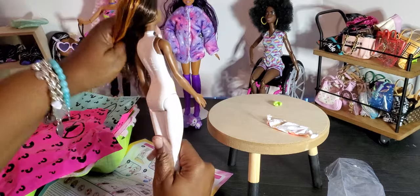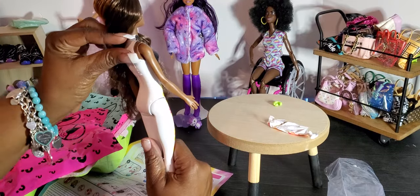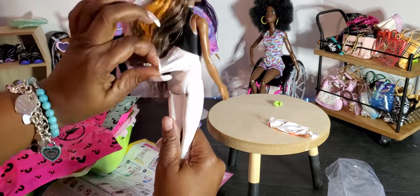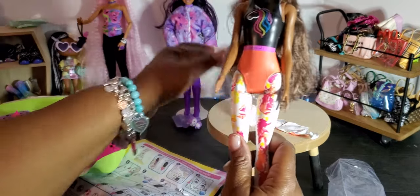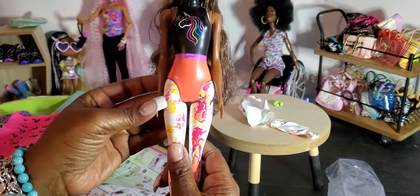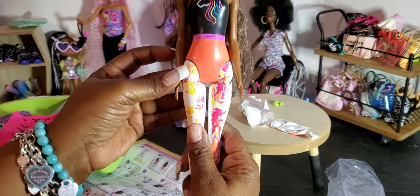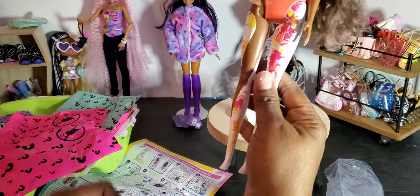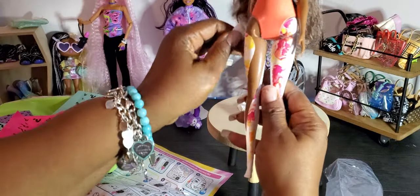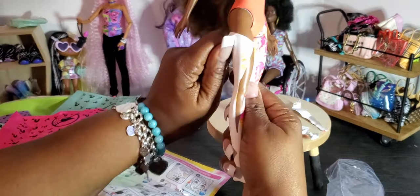Okay. Is it in the back too? Do we peel the back? Yes. Okay, so you're just peeling. Oh, wow. Okay, so we're just going to keep peeling. That is so satisfying, guys. I think I would buy this doll just to do the peeling.